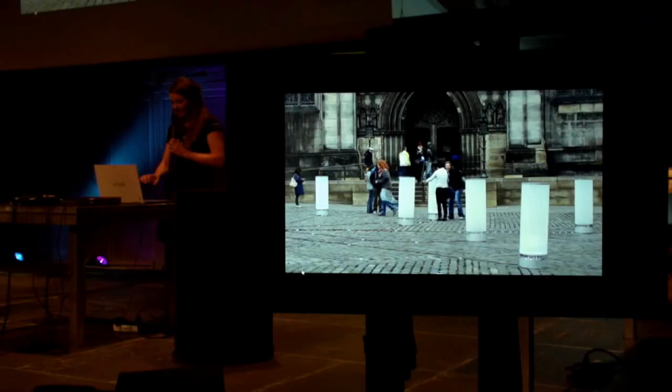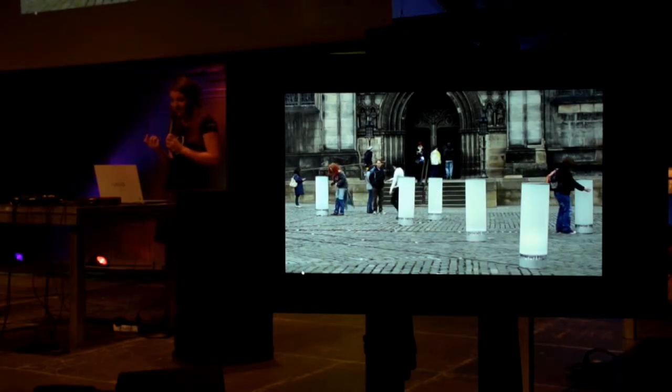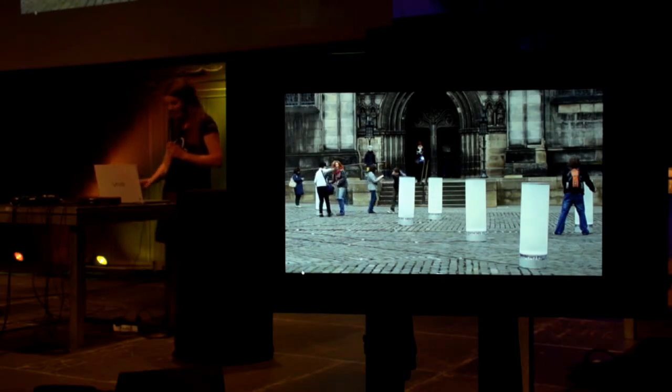So here, for instance, you see the girl in the white pullover. She understood already how it works, she told her friends how it's working, and now they start to play with it.